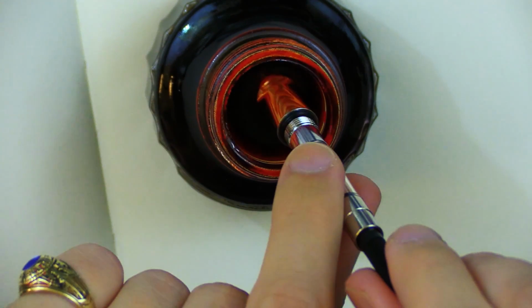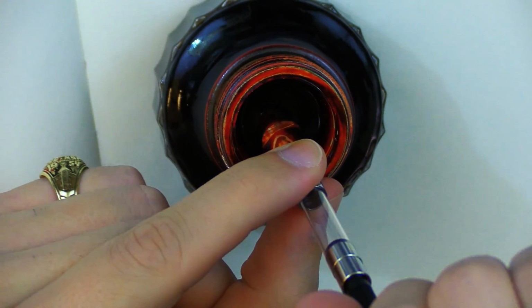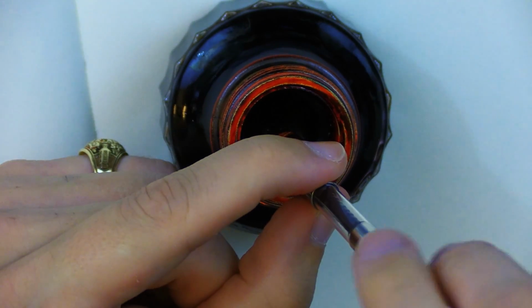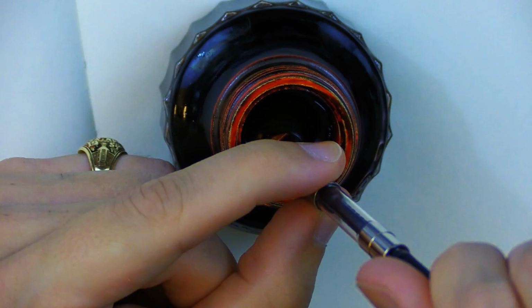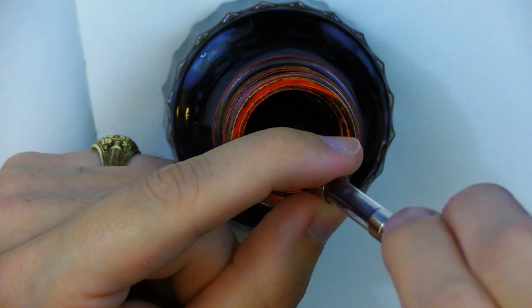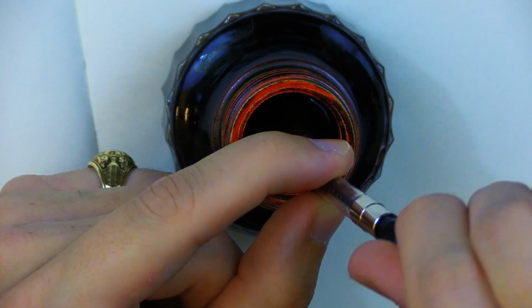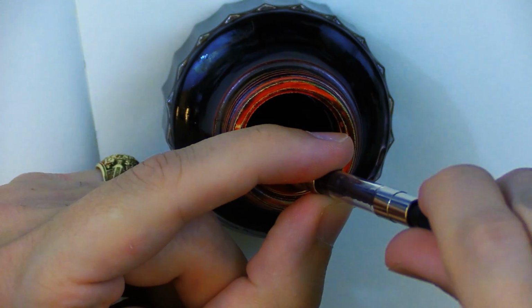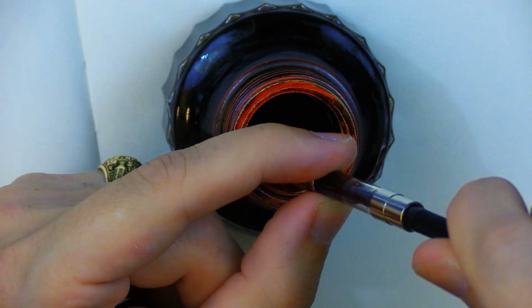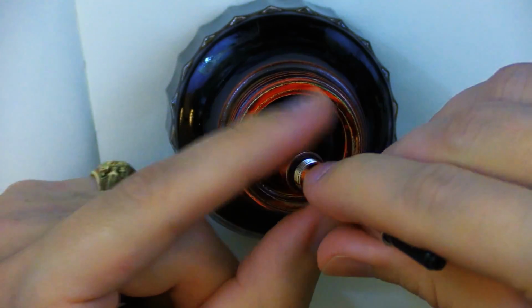All right. I like filling my pens this way through the nib because that means the nib is already loaded with ink, even though it means you have to wipe it off afterwards. Oh, there comes some ink. Squeeze it back out again. A lot of air. Fully submerge it. No sense in being scared of ink with a fountain pen. Oh, yeah. Looks like a vial of blood. Oh.